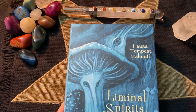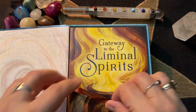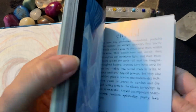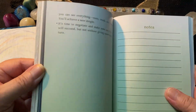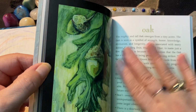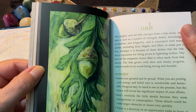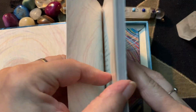This is the Liminal Spirits Oracle. It's called Witch's Spirit Cards. I just think it is absolutely beautiful. This book is all color. It's very, what do you call that? Shiny. And it's just really, really pretty.